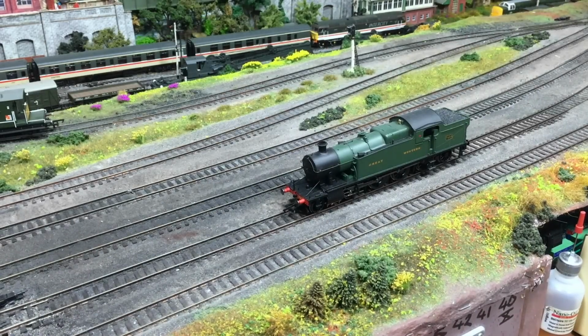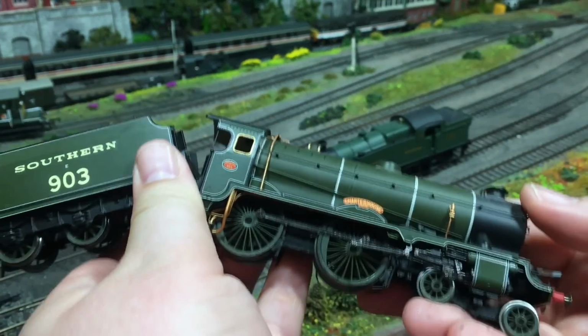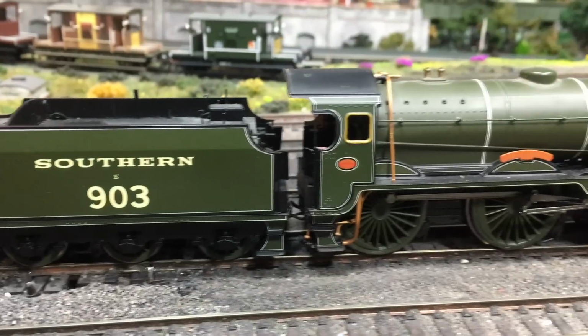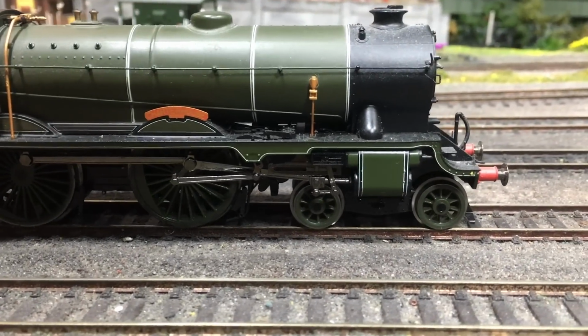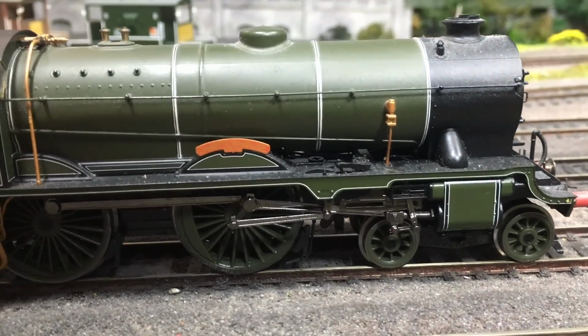In 7th place, I've gone to the Southern Railway, and one of the locomotives which I really do love are these Schools Class 440s. Hornby has had this model in various forms in their range for longer than I can remember, and it's certainly one which has been retooled time and time again.